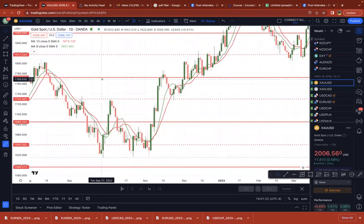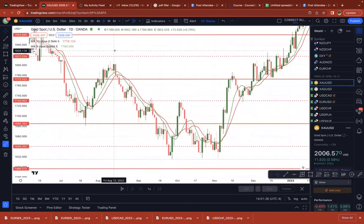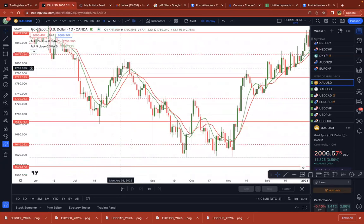For instance, let's say this is impulse, retracement, impulse, similar to that. These retracement candles are smaller, not too much smaller, but they're smaller.